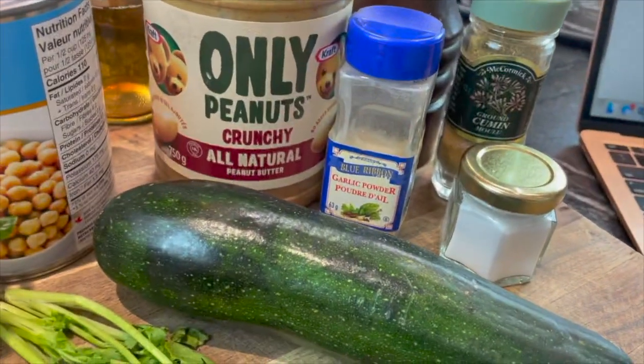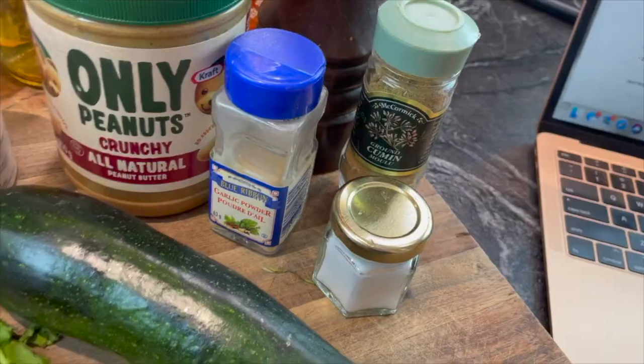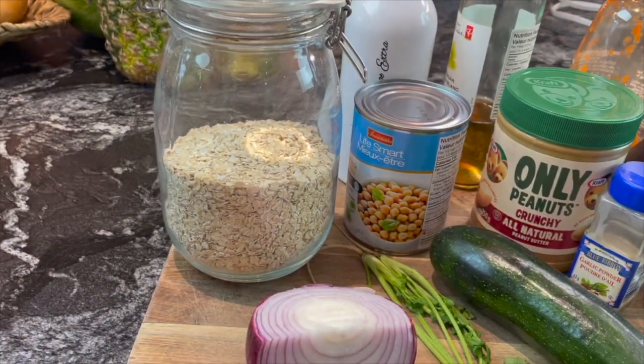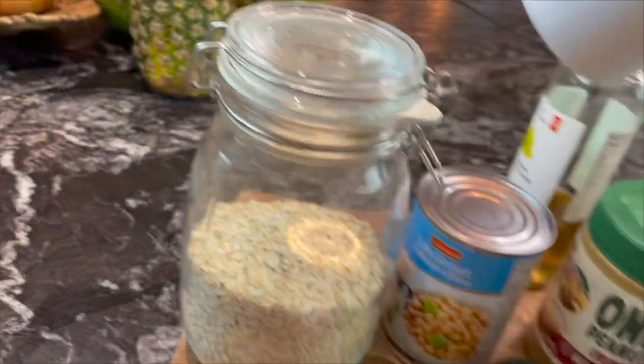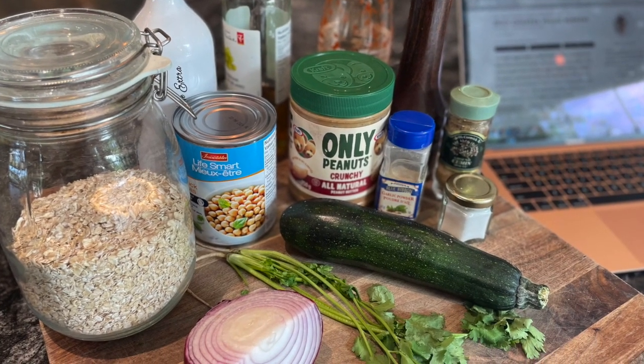I'll put in some fresh cracked black pepper and some sea salt. We also will be adding in 1 cup of oats. We'll cook that up in a little bit of extra virgin olive oil. So, get all your ingredients together and let's go.